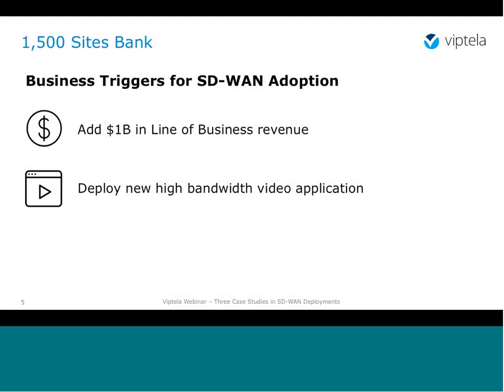It's a 1,500 site bank. So the ask that they were after was a rollout of a high bandwidth video application across 1,500 sites. Now, the target for the rollout of the application was to increase the revenue for the line of business responsible for that application by $1 billion. So it's a very strong business driver behind deploying an SD-WAN technology.